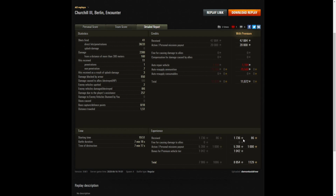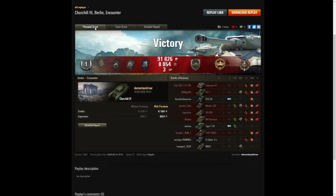He received 1,736 XP, got 5,208 from personal missions payout and 1,042 for this being a premium vehicle, and took away 8,854 experience points altogether. Now, the Churchill III is one of the easiest tanks to mark in the game, simply because it's a very low tier. You're coming up against players who aren't very well practiced, so you can practice your own angling to avoid damage, use those huge tracks to block damage from the enemy, pick up lots of medals for doing that as well, or at least as demontaxidriver did here, a nice little steel wall.